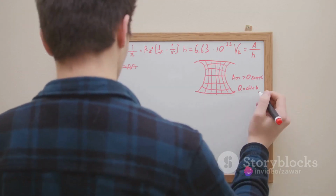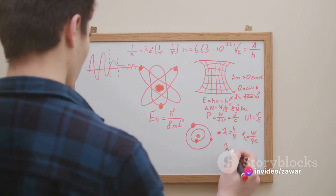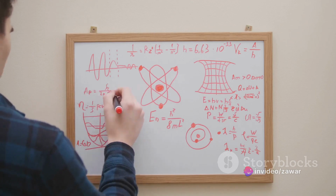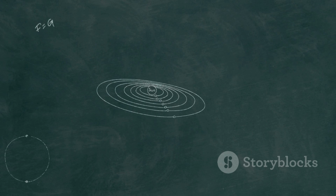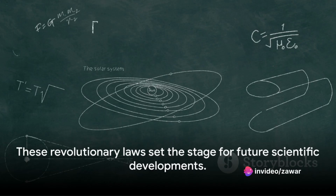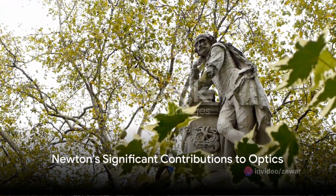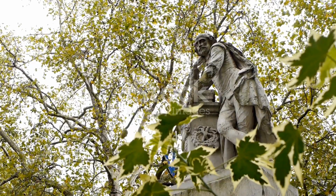These three laws of motion revolutionized our understanding of the physical world. They provided a firm physical and mathematical foundation for physics, allowing scientists to predict the motion of everything from a falling apple to the planets orbiting the sun. These revolutionary laws set the stage for future scientific developments. Now, let us turn our gaze towards Newton's significant contributions to the field of optics.